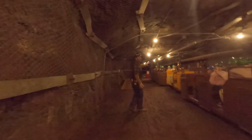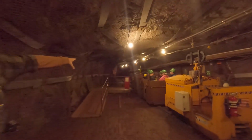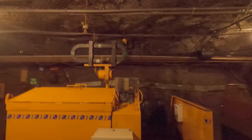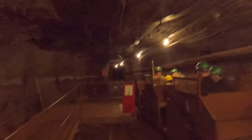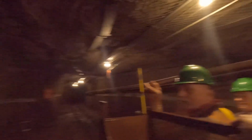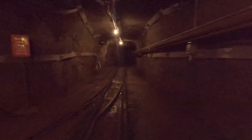Here you can see the tram we get to take to the mine. I'm still a bit wobbly from that ride down, but I think I can survive the tram. I make a beeline for the front car. That way I can get the best camera shots as we head down the tracks. You see the back? Same place, so that's good.